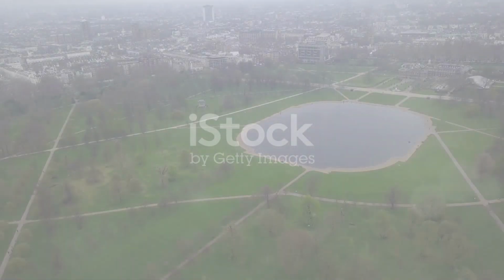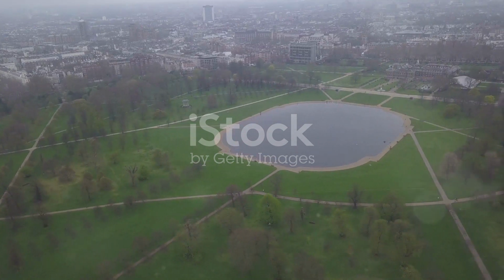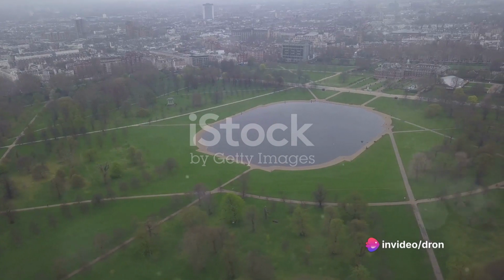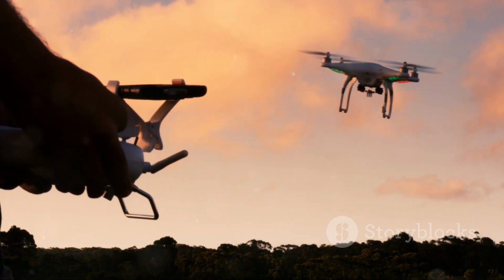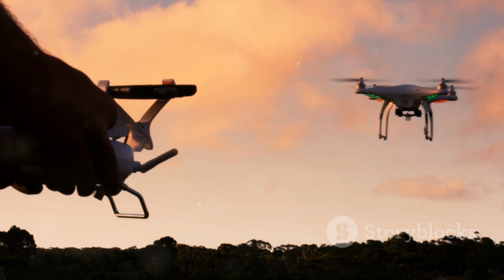Finally, the king of the hill, the DJI Mavic 2 Pro. This drone stands at the pinnacle with a jaw-dropping range of 18 kilometers or 11 miles. Imagine the possibilities with such a vast range at your disposal. To sum it all up, the DJI drones offer a wide range of flight distances, from the compact Mini 2's 5 kilometers to the Mavic 2 Pro's incredible 18 kilometers.